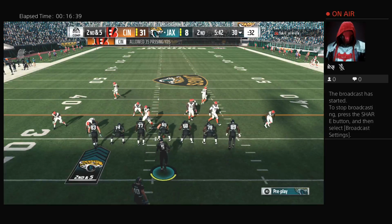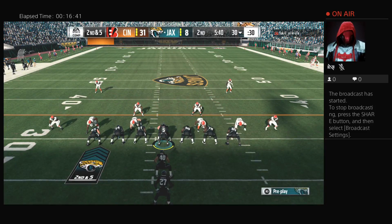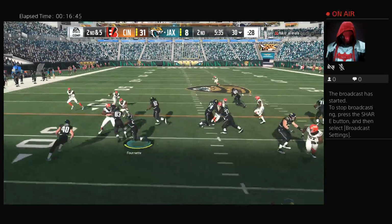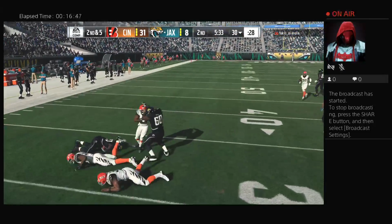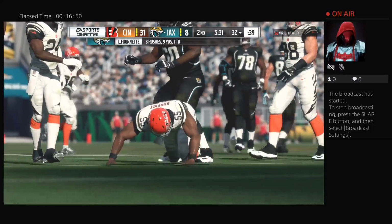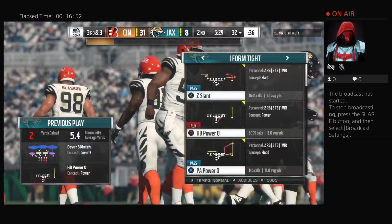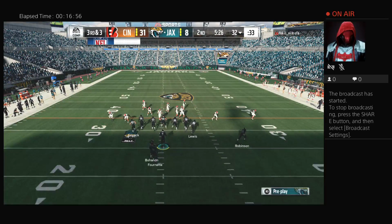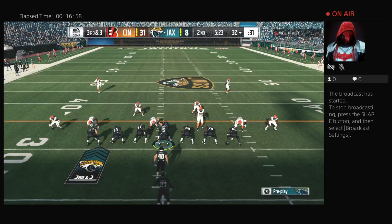And Leonard Fournette impressing there with that run. It's hard to believe that no Jacksonville Jaguar has broken 1,000 yards since Maurice Jones-Drew in 2011. And Leonard Fournette could be that guy. Even with the ankle injury last year at LSU, still averaged 6.5 yards per carry. And absolutely intimidated opposing defenses. A lot of guys simply didn't want to tackle him.